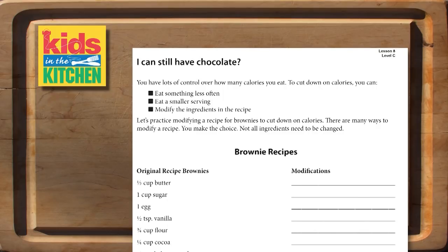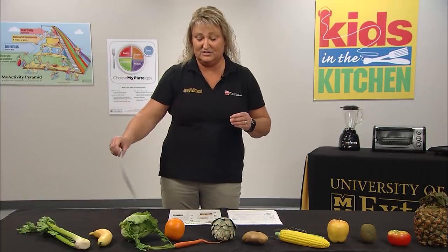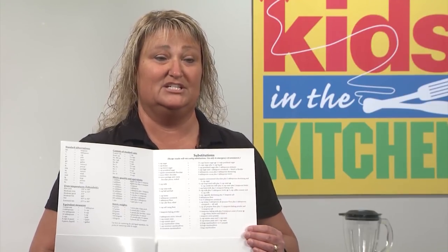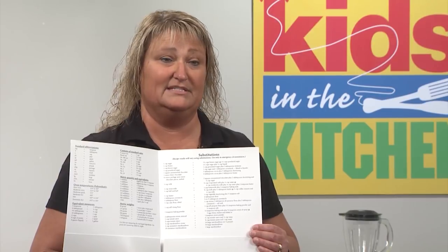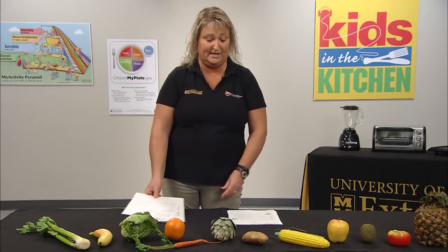Now with this, you may have to help them. There are some things they can't cut. If you have given them one of these folders, you might want to refer them back to the inside of the folder, right over here on this side. It gives them some suggestions, ways in which to cut calories, things they can use instead of what might actually be in the recipe. Some things they can't cut, and you'll have to go over that with them too. So it's a fun activity for them to see what they can change things out with.